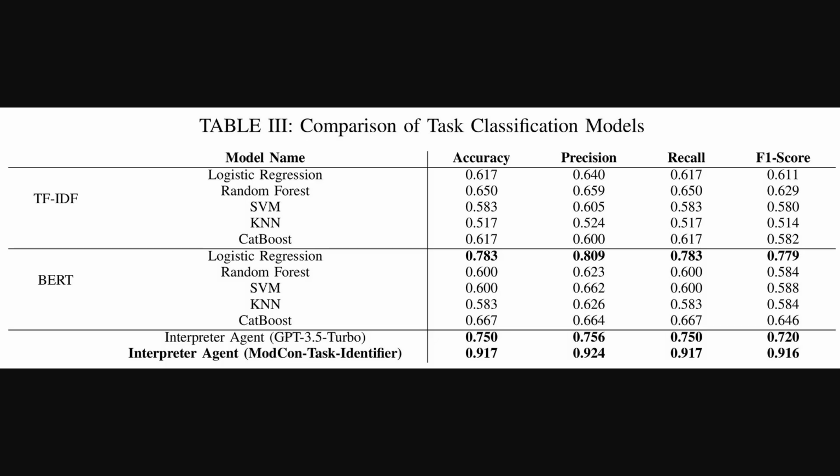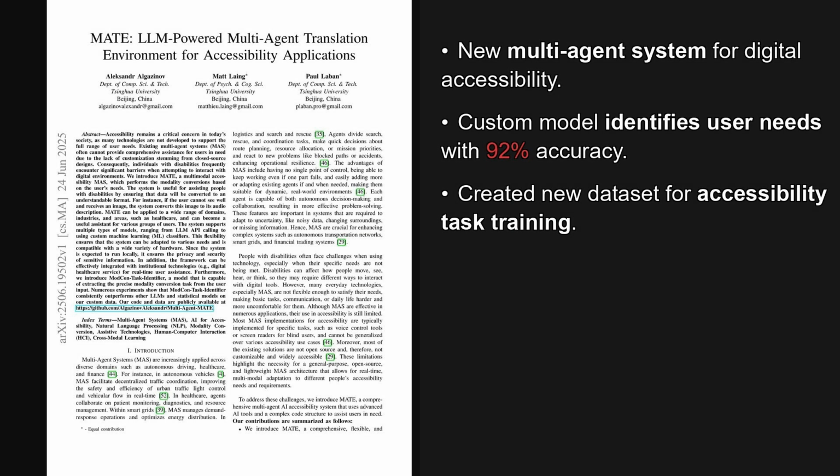GPT 3.5 Turbo. So, what this all comes down to is that the MATE system is a really promising step forward for digital accessibility. It's an open-source framework that uses a team of specialized AI agents to handle different data conversions, like turning an image into an audio description. And the key takeaway, really, is that building a custom, fine-tuned model for that central interpreter agent role, that ModCon task identifier, makes the whole system much more reliable than just using a general-purpose LLM. This specialized approach is what makes it so effective.